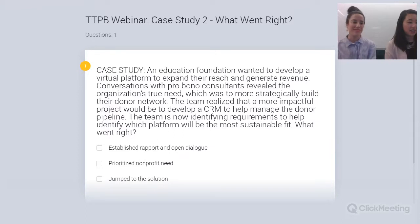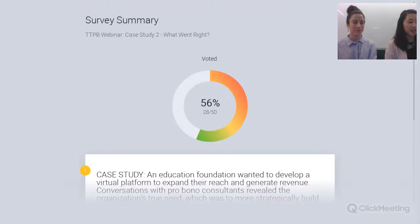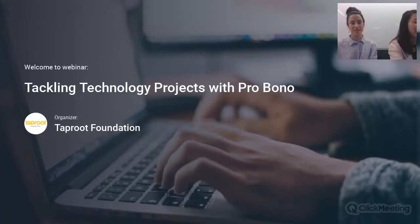All righty. Going to give it one more second to get your answers in, and then we'll see results. Great. All right. So it looks like what they did right: they established rapport and open dialogue, and they really prioritized the nonprofit need. Excellent.